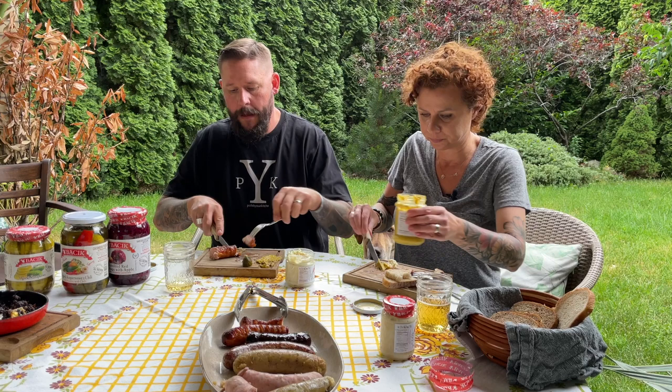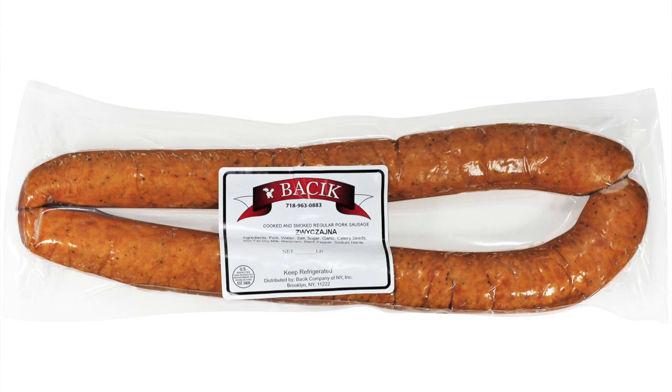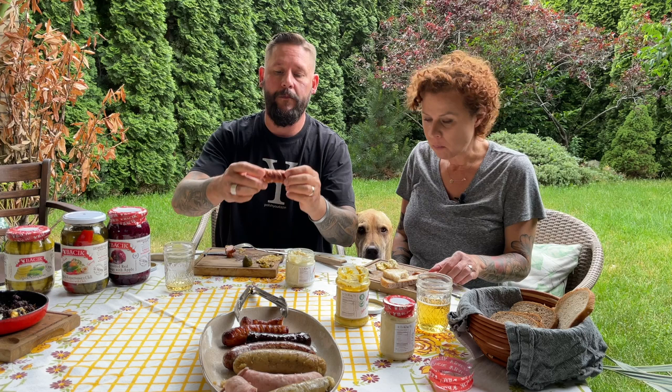Now this kielbasa is the one that is most like the Hillshire Farm ring ones you get in the States. This one's perfect for the campfire, turning it slowly over a stick. But if you see this, it's been cut on either side. I hadn't seen this before, my lovely wife, and it's a very, very Polish thing to do. It's mandatory. And it allows fat to escape, and it allows the skin to crisp.